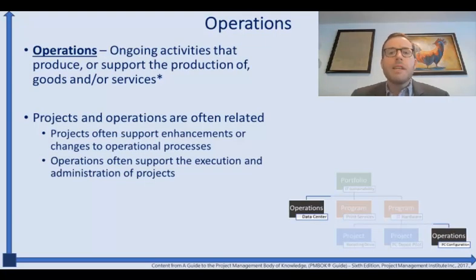Compare that to what we see on the next slide, operations, right? If projects were temporary and unique, operations are ongoing and repetitive. So we see here the PMBOK Guide textbook definition. Operations are ongoing activities that produce or support the production of goods and or services. So ongoing, meaning that there is not necessarily a definitive beginning and end to the performance of the operational function, right?